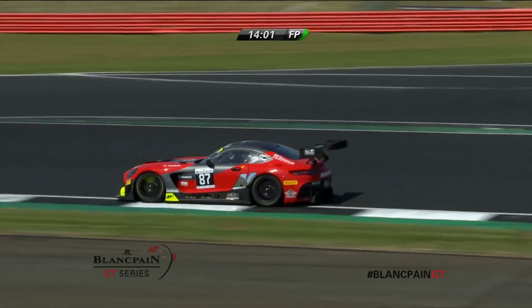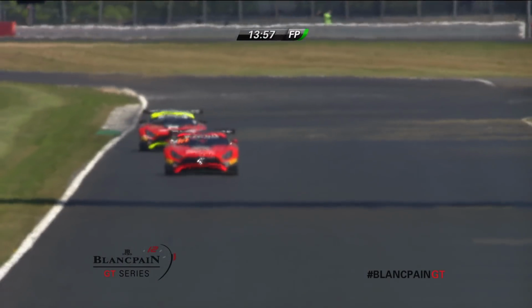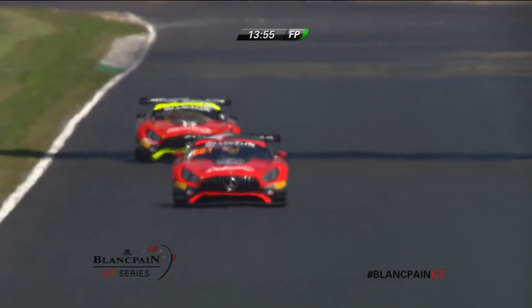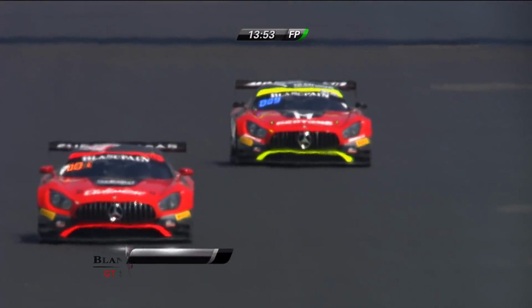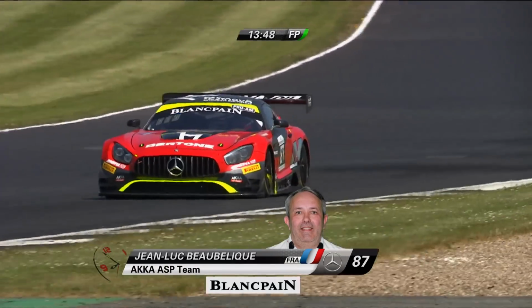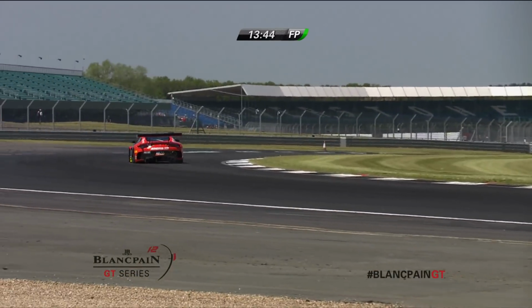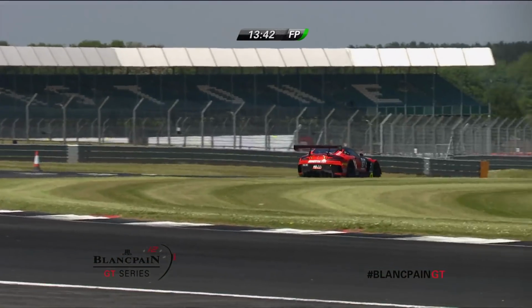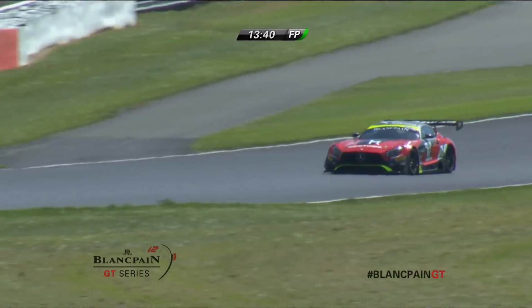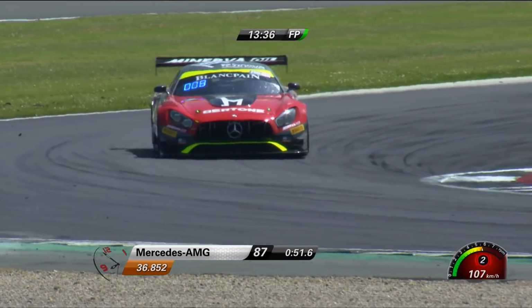We've got another hour and a half of this when we go to our pre-qualifying session, starting at 3:45. The times will continue to come down, I feel. We've now got the top 20 cars covered by just under 1 second. There's Jean-Luc Bobelic. We saw that car rotating just a moment ago. So again, we're just into the first free practice session. There's another one later in the afternoon that'll taper off towards 5:30, 5:45-ish in the evening.